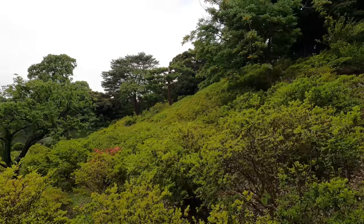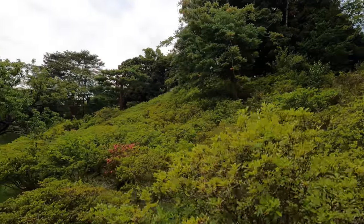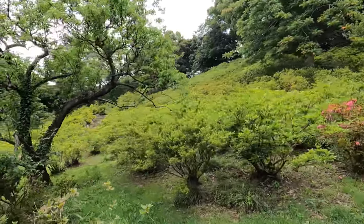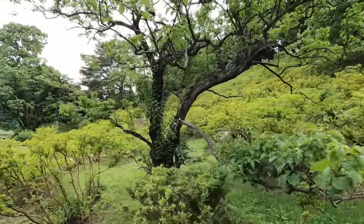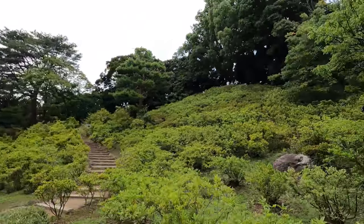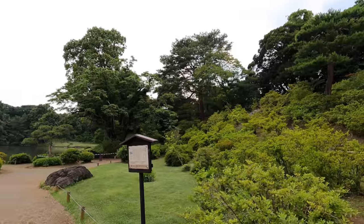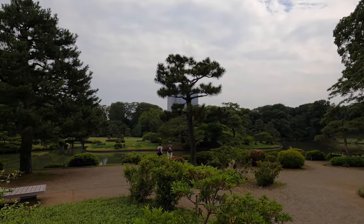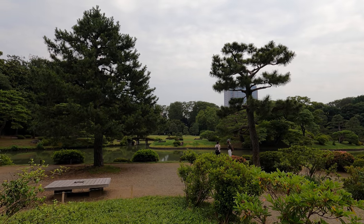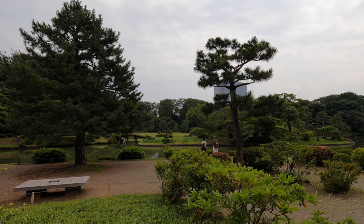This is the hill I mentioned before, covered in azalea. I will include a picture from above inside this video.